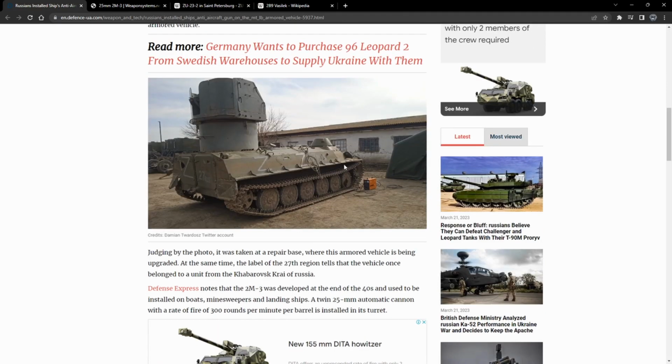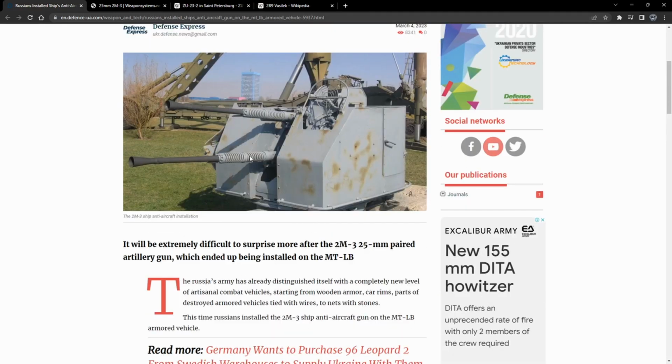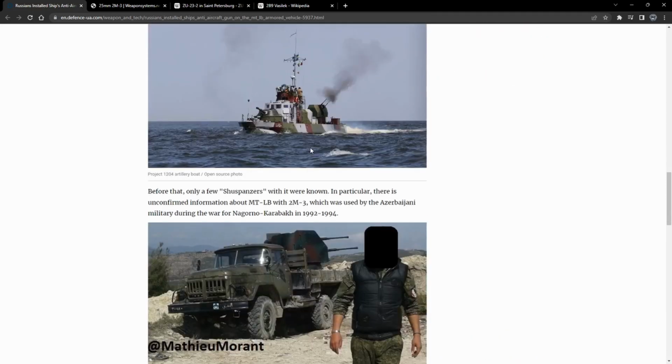It's very much like something homemade. It doesn't impress anybody, but it still fires quite a heavy round, 1.5 times heavier than this one, and it can be deadly.